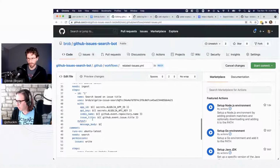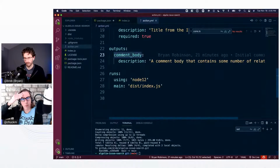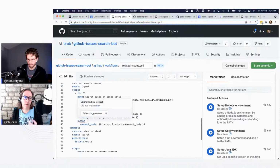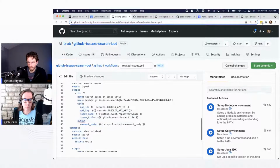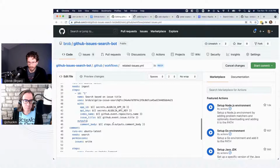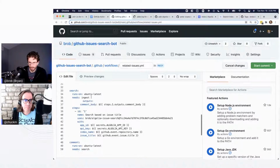And then that is the context. You have to grab it from the steps, and then the step ID, one dot output dot outputs, whatever plural we called it. Yeah, outputs plural. Okay. And then comment body. Yep. And then that takes the output from the step and pushes it up to the job level, so that it can be consumed by another job. Hold on. Unknown key output. Outputs again there. Sorry. Oh, yeah. Outputs everywhere. It's at the job level. Yeah. There we go.